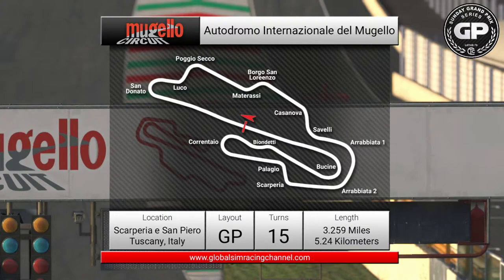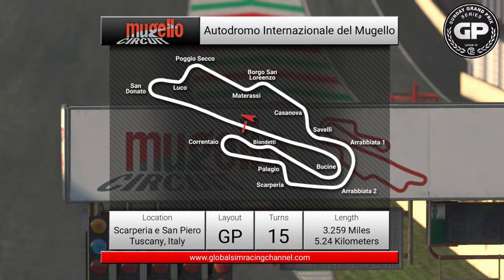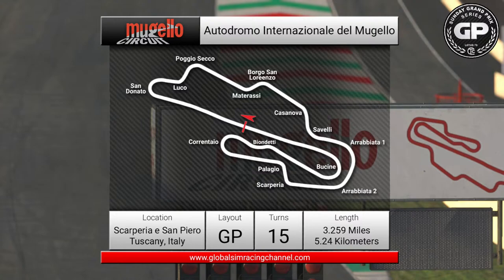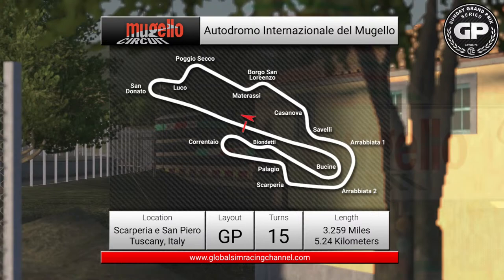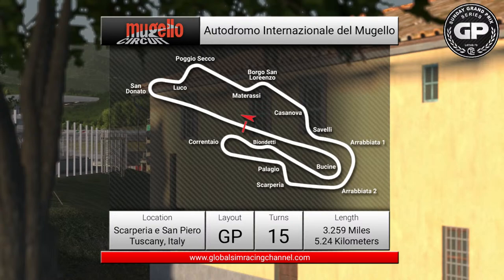This track has 6 different switchbacks, turns 2, 3, 4, 5, 6, 7, 10, 11, and 13 and 14. So you better get used to those change of directions from the left to the right around this place. And then really from Casanova all the way down into the Arrabbiata's corners, that's downhill. Arrabbiata 2, I believe that is the lowest point on the track, and then it climbs all the way up the hill. The final turn, turn number 15, it seems like it lasts forever. It is also downhill. It seems like it's falling away from you.